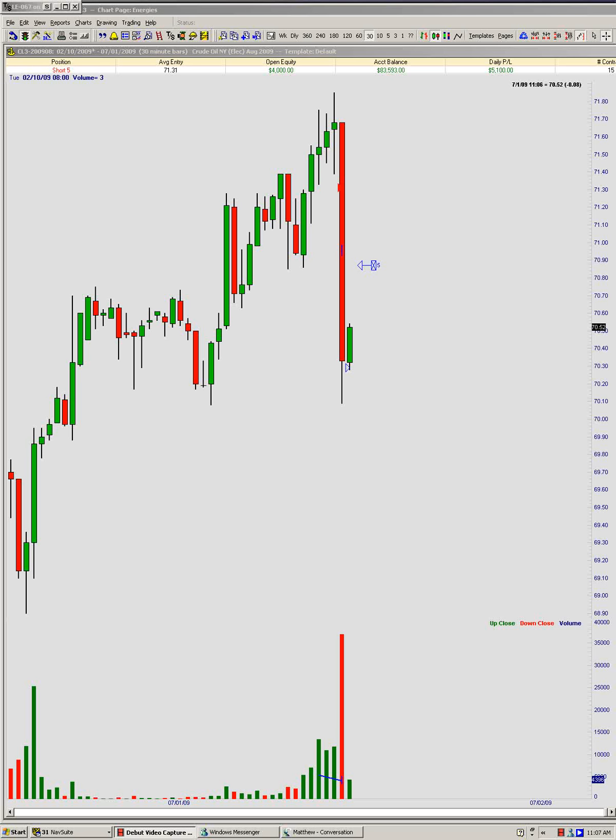Alright, back again. Getting the rejection off the bottom here. I'm actually going to do what I usually do. I'm going to pull a couple more off and leave two running for the rest of the run, at break even or close to break even. So let's pop another 3 contracts off here. I'm going to buy those back just at the market.